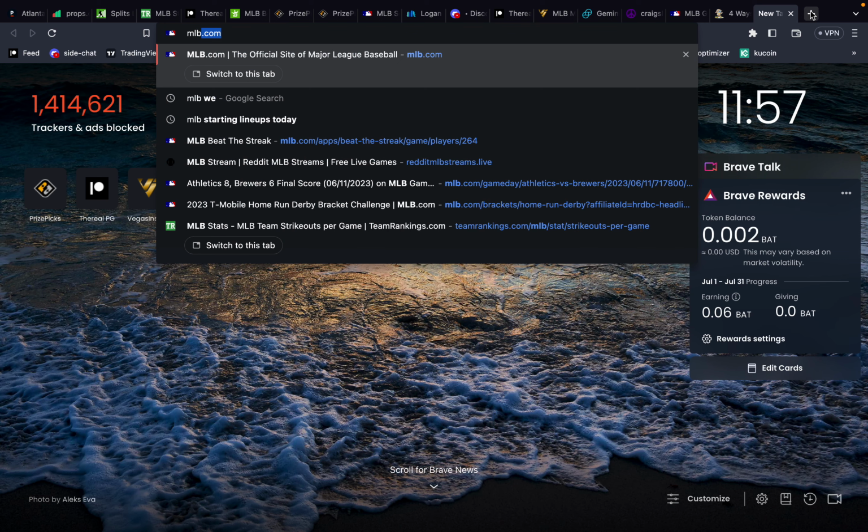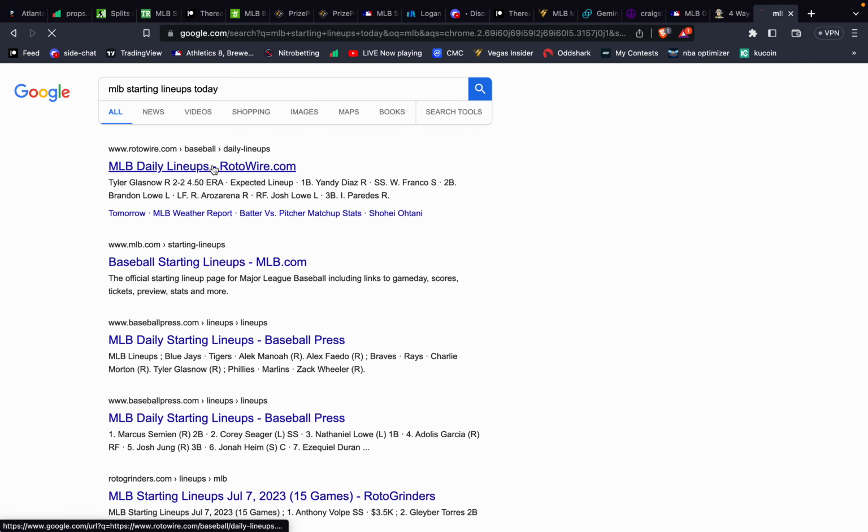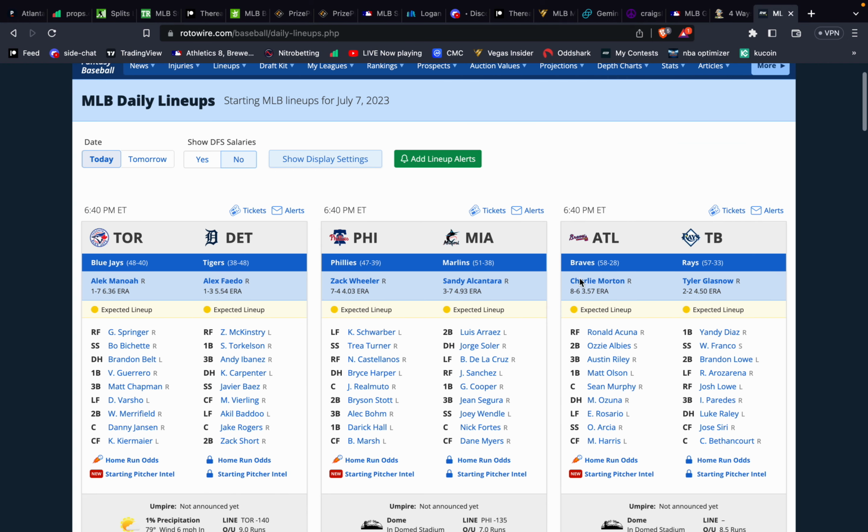Let's take a look at what they have going out today, if not a final lineup, at least a projected lineup. So Yandy Diaz, Wander Franco, Brandon Lowe, and then possibly Randy Arozarena. I think you could get deeper into this and look up each and every one's appearances versus Charlie Morton to see how they have done.